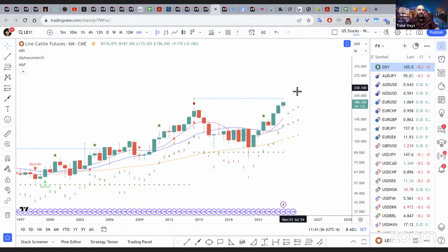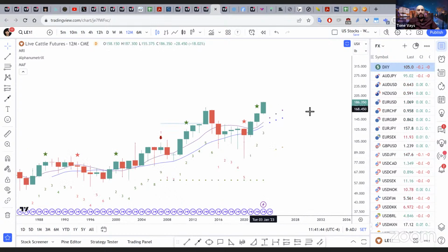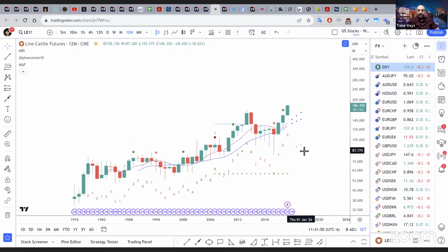Plenty of room to the upside now. If we do an annual chart, it's disastrous. The price of cattle will likely skyrocket. Cattle might become an endangered species, and enjoy your meat while you can.